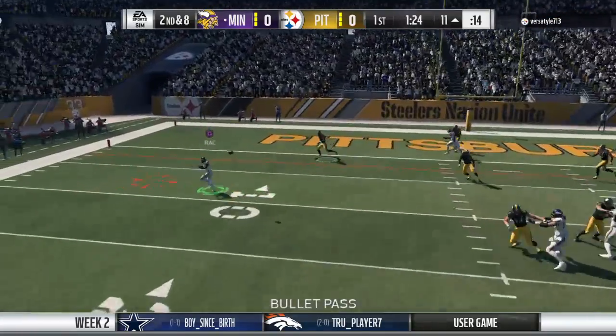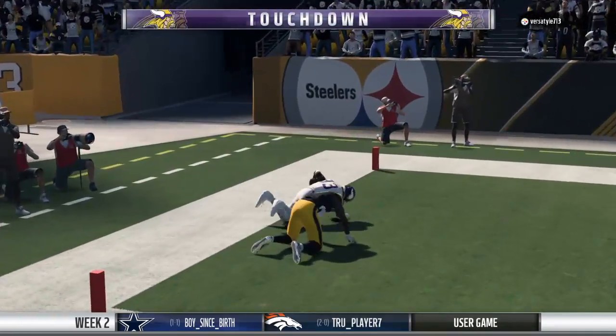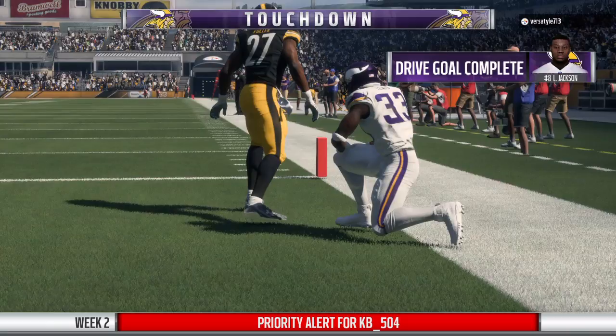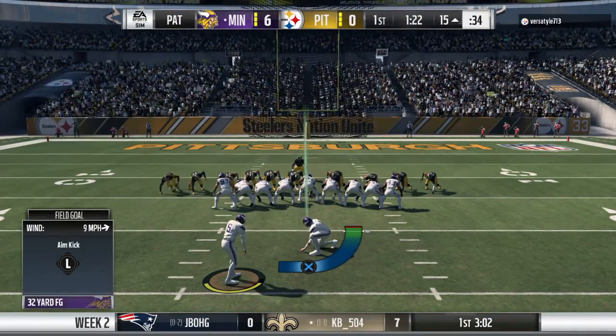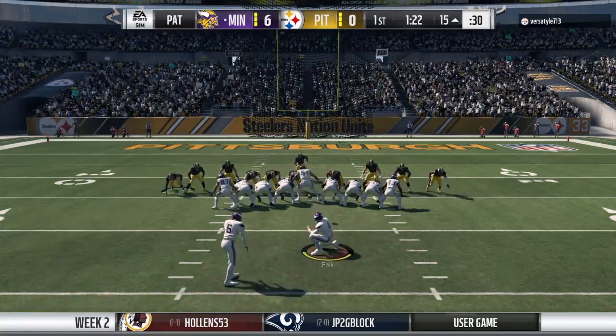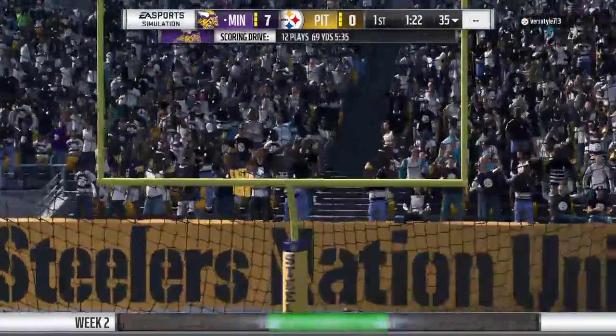Out of the gun, they'll look to throw. Going underneath for Lewis. And he'll get into the end zone. Touchdown, Minnesota. Dion Lewis, his third touchdown now on the year. And the Vikings have taken a first-quarter lead. He's got it, and the Vikings take a 7-0 lead.